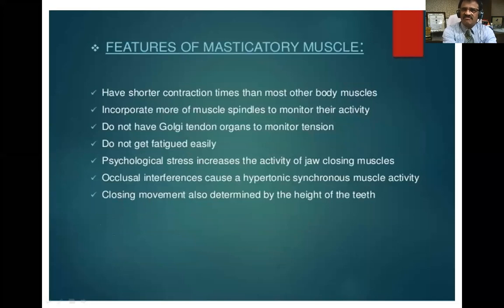What are the features of masticatory muscles? We can call these muscles masticators, and as they are muscles of mastication, they are called masticatory muscles. They have shorter contraction times than most other body muscles. They incorporate more muscle spindles to monitor their activity. They do not have Golgi tendon organs to monitor tension. They do not get fatigued easily. Now see this: they do not get fatigued easily.